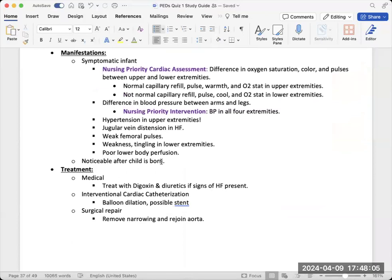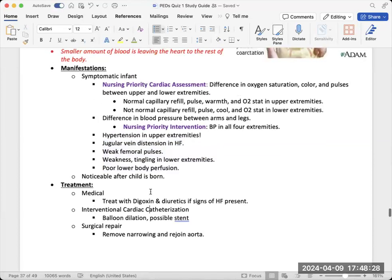So we're going to expect that there's going to be poor lower body perfusion. There's going to be weakness and tingling in the lower extremities from decreased perfusion, right? And weak femoral pulses. That makes sense because everything below the waist is basically not getting as well oxygenated and not getting as much circulation. There could also be jugular vein distension if they're having heart failure in addition to that. That's what I want you to take away.